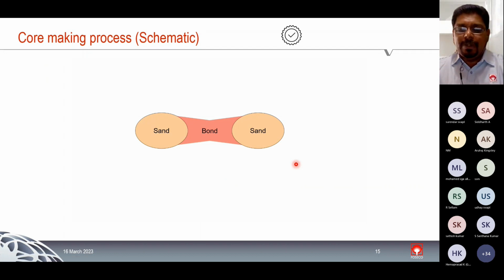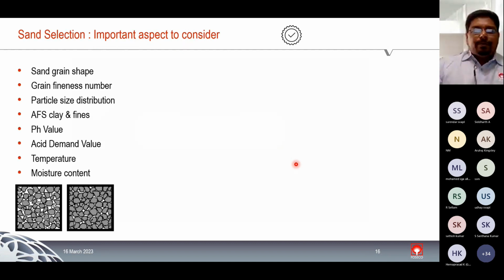The polyurethane bond is formed between the sand grains. The core shop management practices aside, we will look at the basics of the polyurethane cold box system. This is PUCB, known as the polyurethane cold box system. Polyurethane is the type of bond being formed in the process. Cold box is because it is cured in cold condition. In our terminology, it is a gas set system, and this is how the system will work.